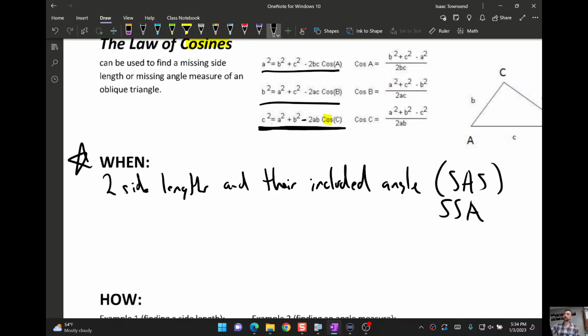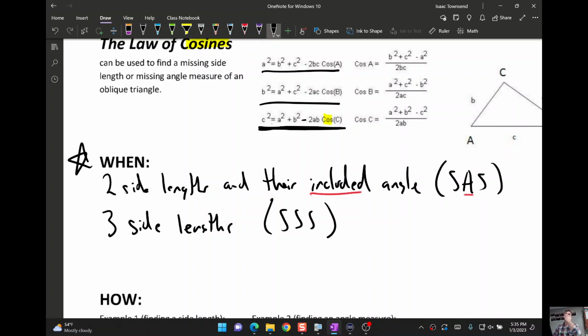Side side angle is not considered that because the angle is not in between the sides. It's got to be trapped in between it to be included. Okay, or if you're trying to find an angle, this is where I feel like you don't really need to memorize these, at least in my opinion, because you just look at the formulas and see what you need. If I'm trying to solve for angle A, angle B, or angle C, I need to know side A, side B, side C. You need to have all three side lengths if you want to use it to find an angle. Okay, and that's the only two times you could use law of cosines: side angle side, or side side side.